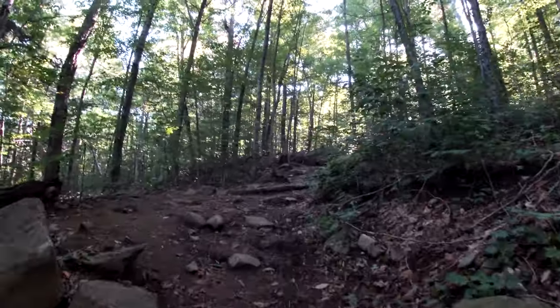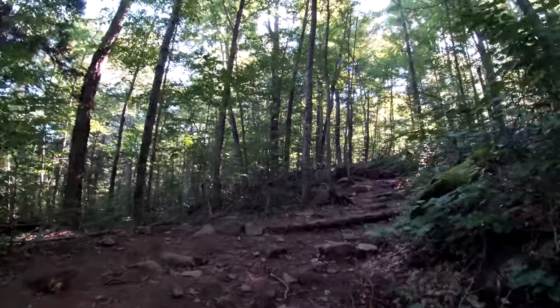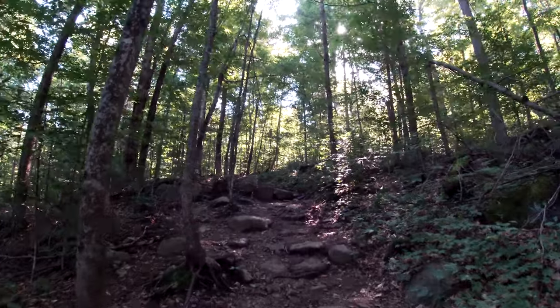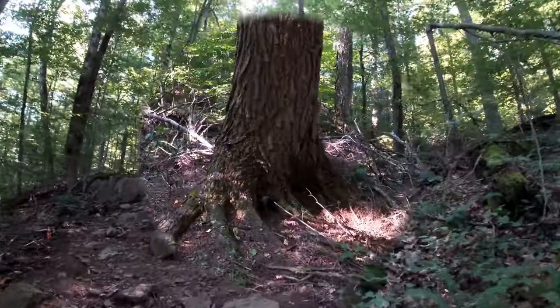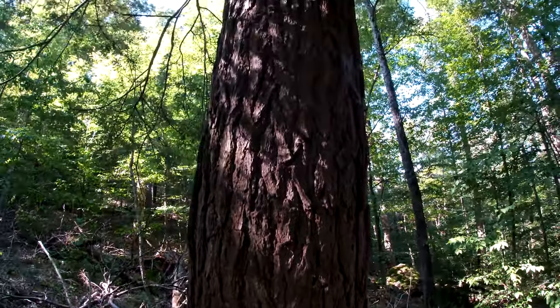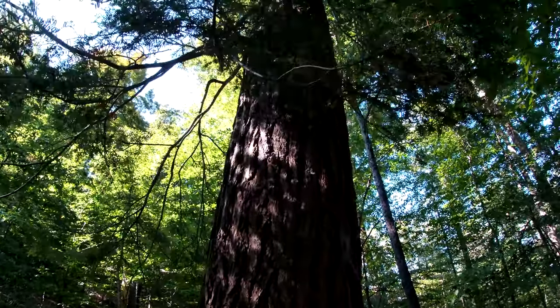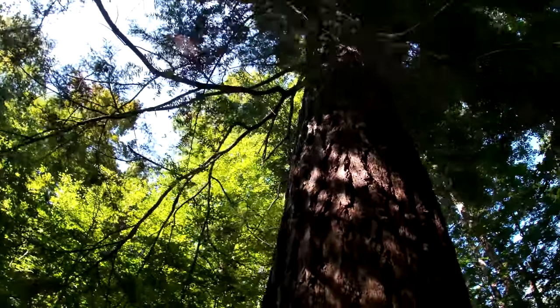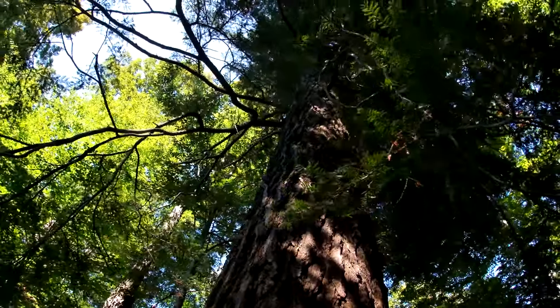It's not there anymore, but it's a big rock there. Good little spot for a rest. Still some older growth trees here, pretty decently sized.